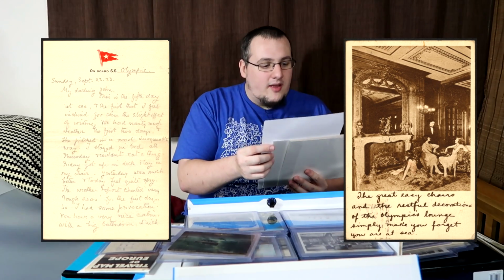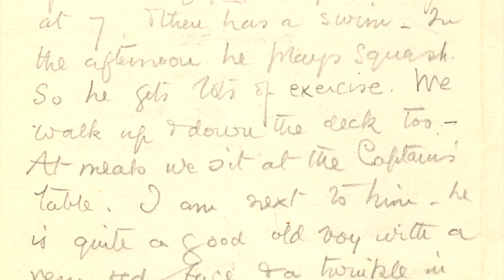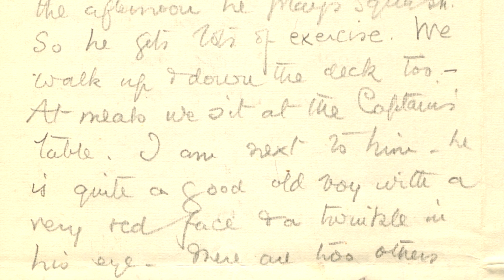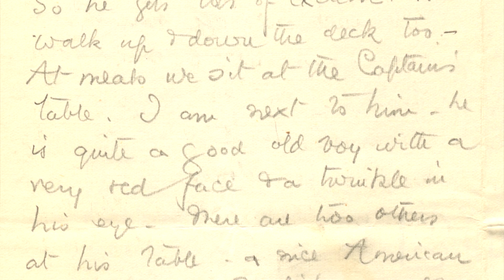So this was kind of like a well-to-do couple on board. Father goes up to the gym every morning at 7 and then has a swim. In the afternoon he plays squash, so he gets a lot of exercise. We walk up and down the deck too. At meals we sit at the captain's table. I am next to him. He is quite a good old boy with a very red face and a twinkle in his eye. So there you go. A very well-to-do couple if they were eating at the captain's table.